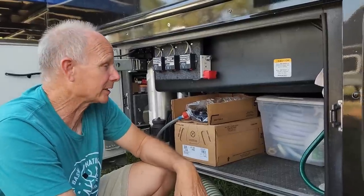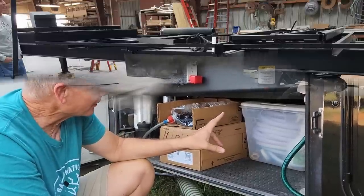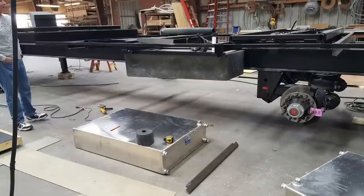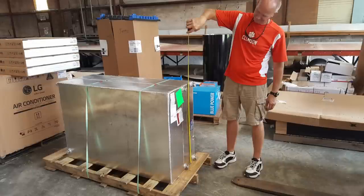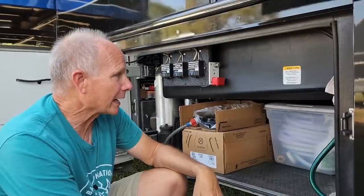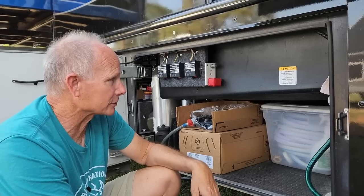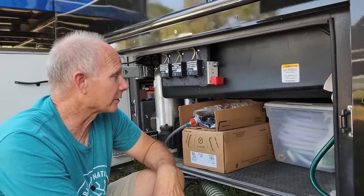So that's pretty cool. In the fresh water tank, we've got two of them. They are up in the frame rails as well, so it gives us more storage space. And they're two 75-gallon tanks. They're actually on the front part here, and they're in between the frame rails, tucked up inside there. Specially made so that it would allow for us to have more floor space. Really nice and very strong.